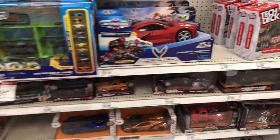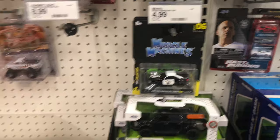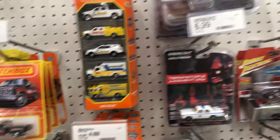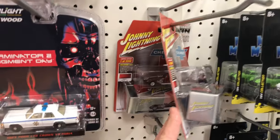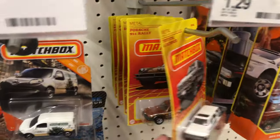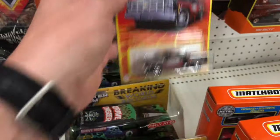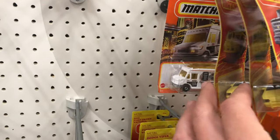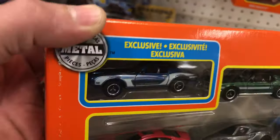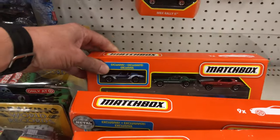Okay. That's pretty cool right there. This place is pretty dead. I got some somewhat new 5-packs from Matchbox. Two of them. Huh. Pretty cool. Love that Camaro. Not a bad 9-pack. They're all the same.